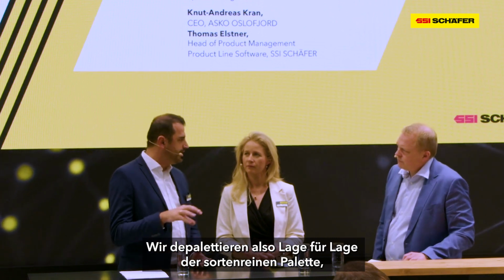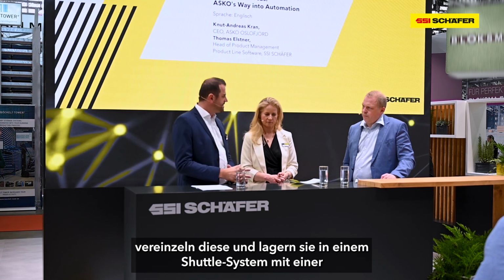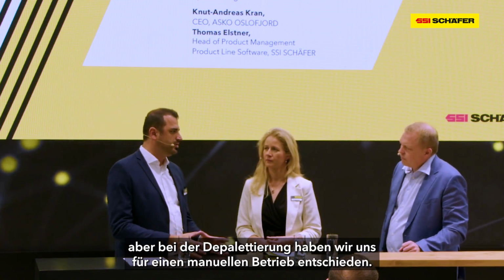But in the ambient environment, we have automated depalletizing robots, picking layer by layer from the overstock pallets, then singulating the cases and storing them in a shuttle system, a 3D shuttle matrix system, and then sequencing them in the right order to bring them to our automated palletizing robot cell, where we build up, like Tetris, the customer-specific pallets and bring all different cases together for one pallet for one store. In the frozen environment, because the throughput was not as big as in ambient, we still use automated palletizing robot cells, but on the depalletizing side, we chose a manual operation.